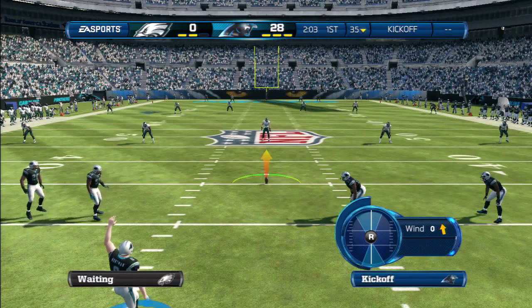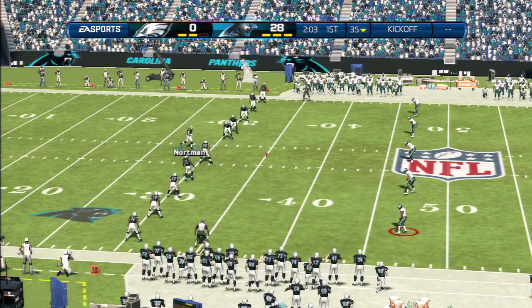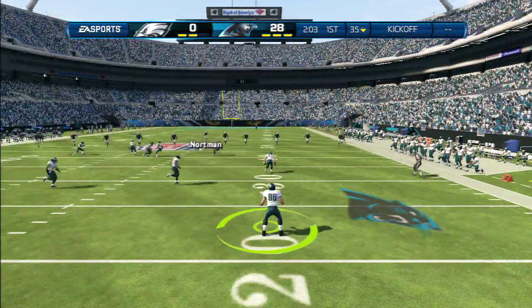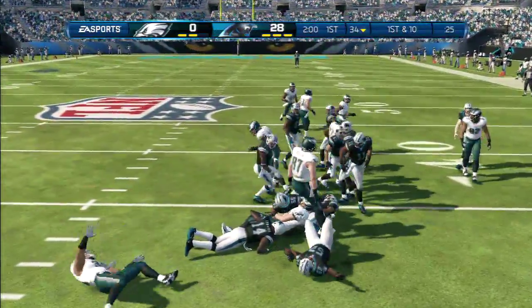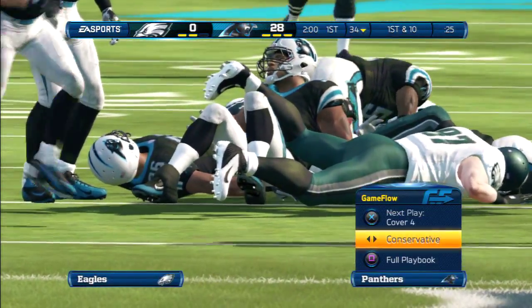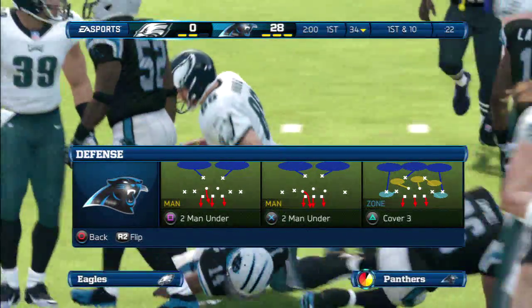Panthers ready to get the pigskin in the air. He's a dangerous returner and he'll have a chance to show you right here. Well, there's nothing that time the kick returner could do. Terrible blocking up front. Nobody gets their job done. And that's why they have bad field position.